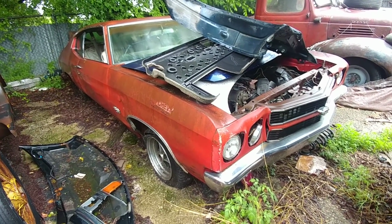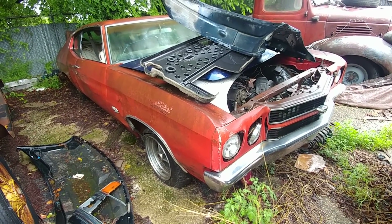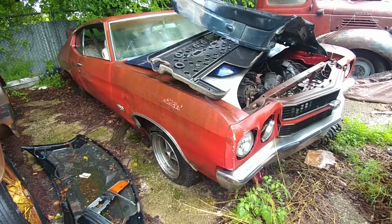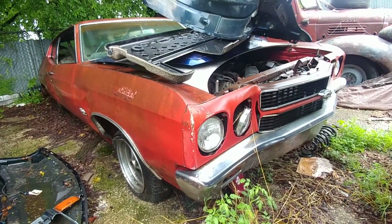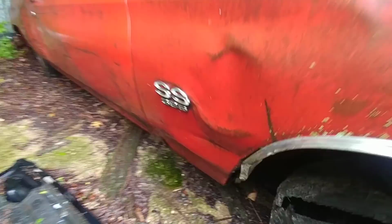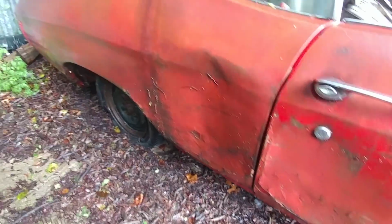Well, it's still here. It's been over a year since I last saw this car out here. It's what appears to be a 1970 Chevelle SS 396. I say appears because I'm not sure if it really is. It's been hit pretty good at one point.